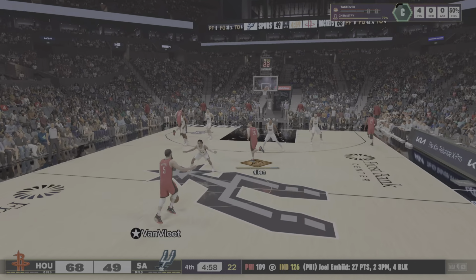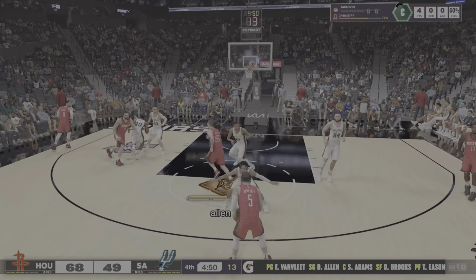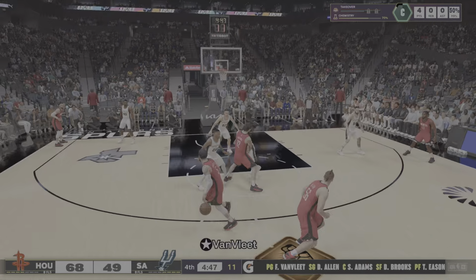Rockets leading by 19. So on the floor for Houston, Dylan Brooks out there with Tari Eason. Then there's Allen, and then there's Steven Adams. And it's Van Vliet at the point guard. Fires the three, and the three ball is good. Van Vliet's got 12 points in just the second half.